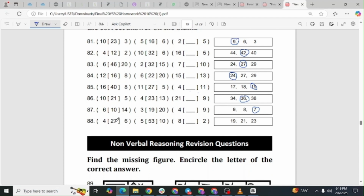4 and 6 give us 27. 5 and 10 give us 53. Try this. Multiply the two numbers, then add 3. Let us check. 4 times 6 equals 24. Then add 3. That equals 27. 5 times 10 equals 50. Then add 3. That equals 53.